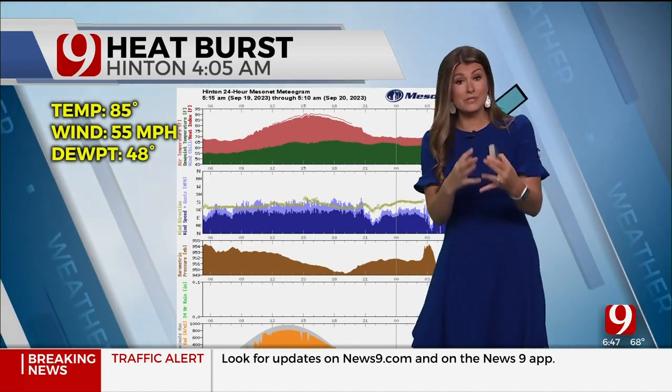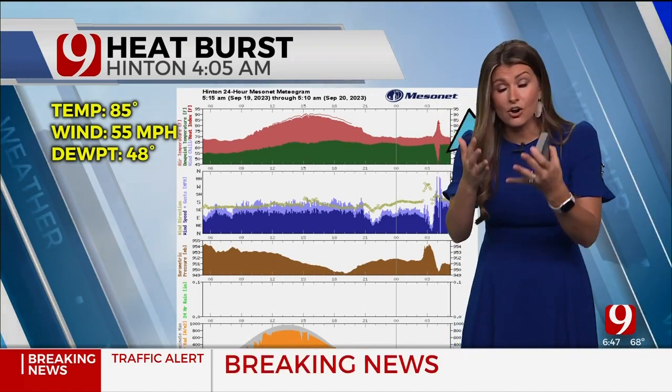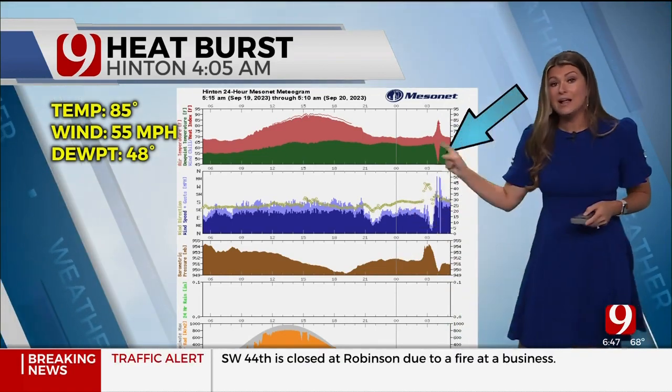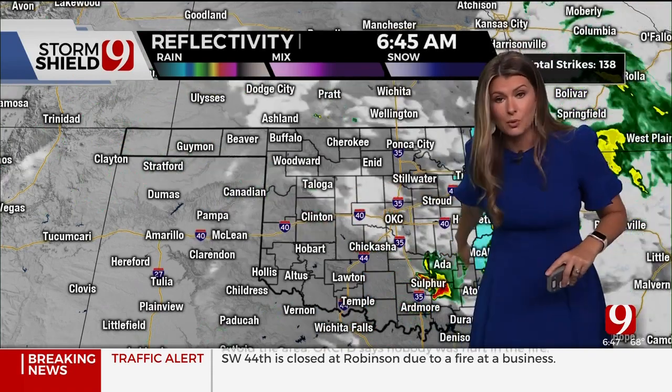There was a thunderstorm that was decaying. It was dying overhead, and sometimes what can happen is as that air rushes down to the ground, it heats up through compression, and the temperature spikes in that one little location, and that happened at Hinton. Had some weak heat bursts in the South Metro as that same storm system moves by.